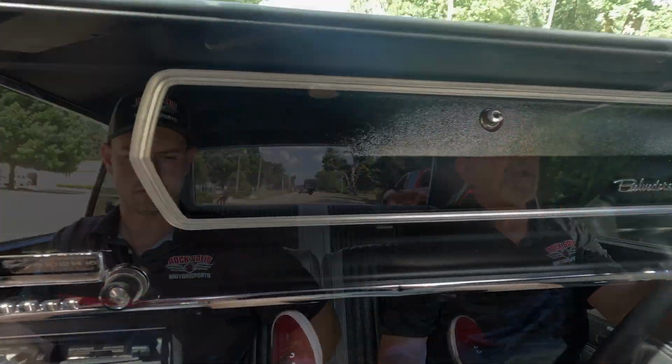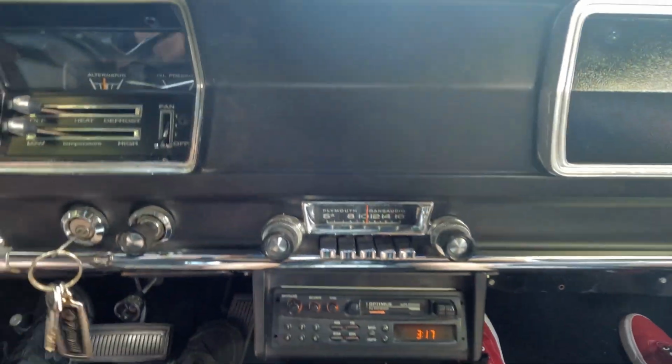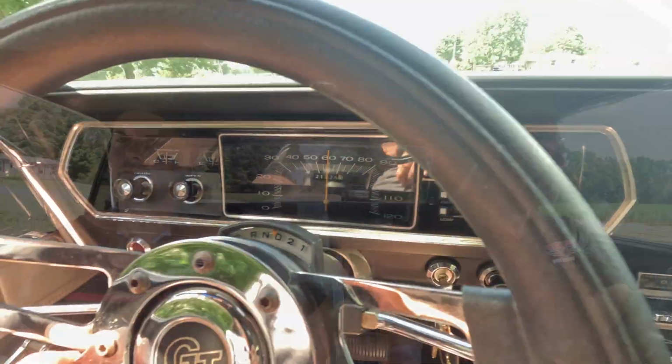We do have an aftermarket Optimus stereo that works very well. The horn was working on the way up here. There it is, so it's intermittent. But power steering, power brakes, it's hands off the wheel, straight down the road. It's definitely a no excuses classic.